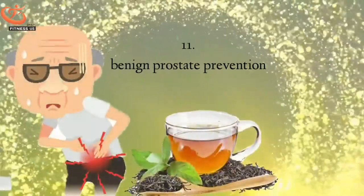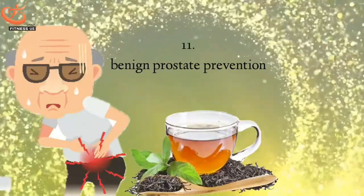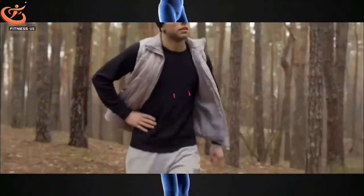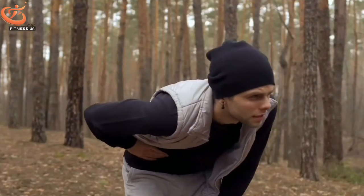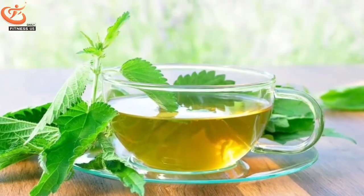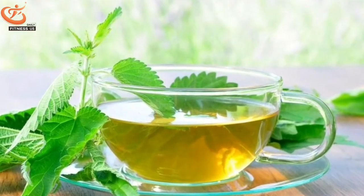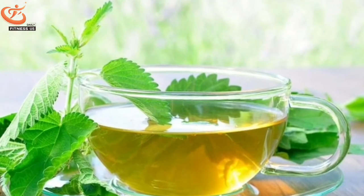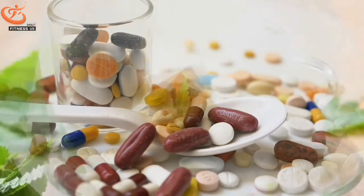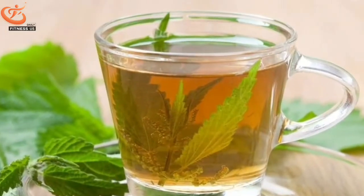Stopping the abnormal growth of a benign prostate is the 11th property of nettle, a disease that is common in the elderly. An enlarged prostate causes symptoms such as urinary incontinence, urinary tract infection, and kidney stones. Nettle tea can be a cure for this problem or even an alternative to chemical drugs. In fact, nettle tea will somehow prevent such a problem in men.